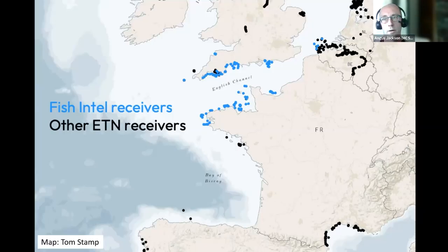And we can see here that the whole project with the blue dots there has got this huge array of receivers across the Channel coast now. And there are other projects which are the black dots that are other initiatives to record sound signals from tagged animals. So yeah, big international, big value, cutting edge research, working out who's going where and when and doing what. Really exciting.